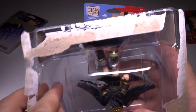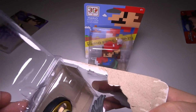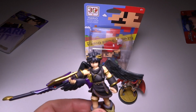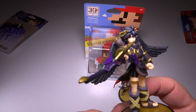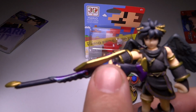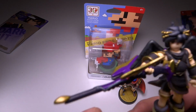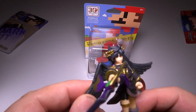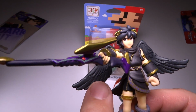Oops, if I can get it out. Alright. And to me, this one looks just really fancy, man. This is super cool. We got some great detailing there. Look at the little red dot, the gold tip. He requires no translucent stand at all. The wings, see how the wings are very detailed? You can see the feathers.